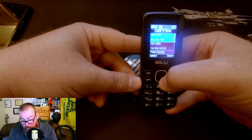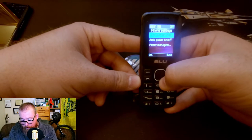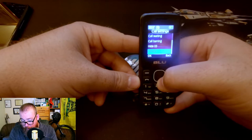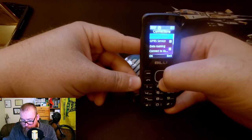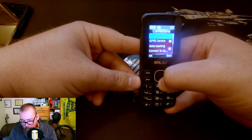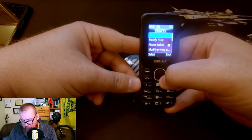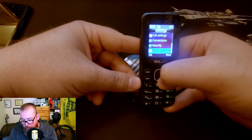That is, yeah, wow, that is the right time. That is surprising. Phone settings, language settings, auto power on, off, power management, call settings, dual SIM, call divert, call waiting, call barring, hide ID, others, connections, network account. Okay, so this would be where if you're having problems, you could manually set your data roaming and you'd be able to select your network account. Security. PIN, modify PIN, phone locked, modified privacy password, restore factory settings.